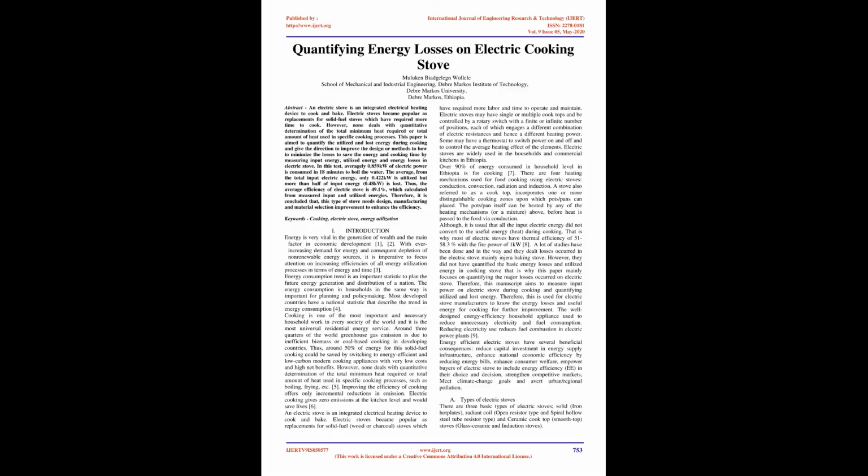Quantifying energy losses on electric cooking stove. Abstract: An electric stove is an integrated electrical heating device to cook and bake. Electric stoves became popular as replacements for solid fuel stoves, which required more time to cook.